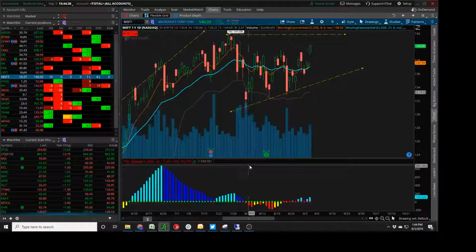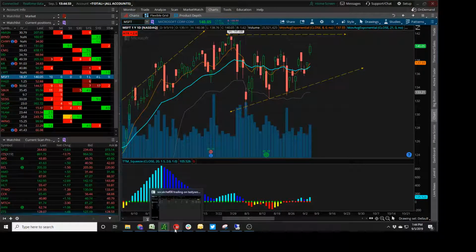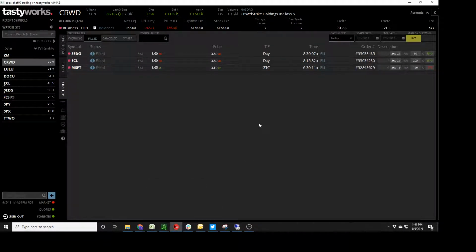Fortunately or unfortunately, it actually ran some more, and I could have got almost another $100 when I last looked at it, but I'm not going to complain because, again, small account challenge and 31% is pretty darn good.